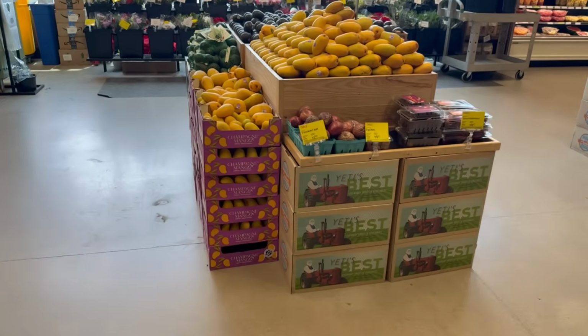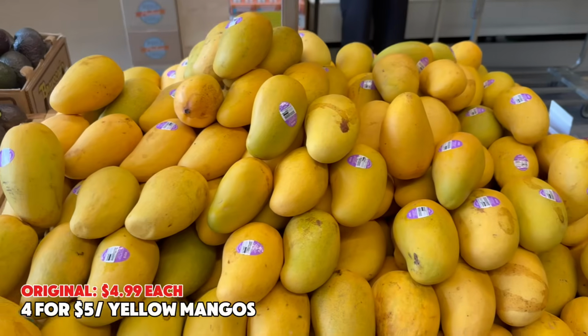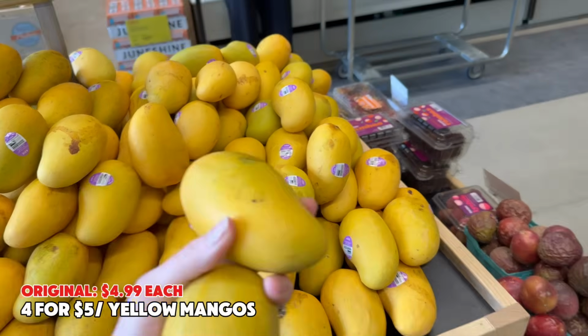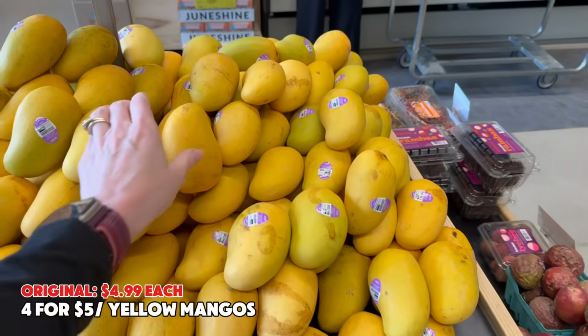Other thing on sale here this week is the mangoes. So they are 4 for $5. So I'm gonna grab some fresh mangoes. These actually look really good. These are yellow mangoes. So I'm gonna grab a couple of those, and then I'll see what they have at Costco too.